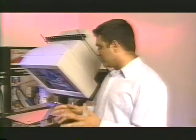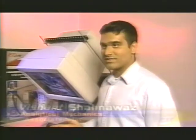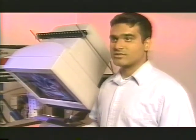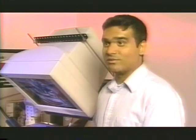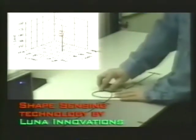I spoke with Bishant Shanawaz of Analytical Mechanics Associates to help us find out how Artemis may be used in the future. Artemis is a state-of-the-art technology that fuses augmented reality technology with fiber optic shape sensing. The augmented reality part takes 3D images of a person's anatomy and superimposes it over the real patient itself. So this enables doctors and physicians to take these 3D images and look at them exactly where they are on the real patient. The fiber optic shape sensing portion allows the doctor to see the shape and hence the tip of the needle or the RF catheter or whatever device he chooses to insert into the patient.